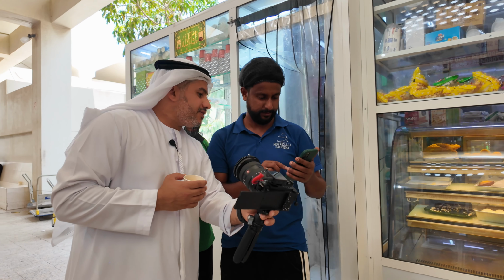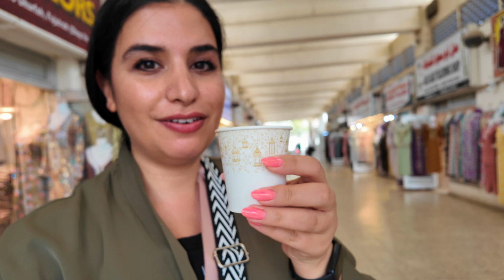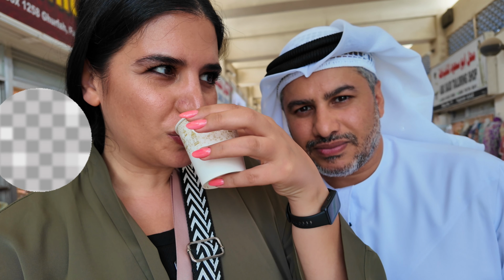This is Kerala style of Karak tea. Oh, it's so hot. How did you even drink? You have to drink like your husband. Like slurping? Slurping. It's too hot. You have to slurp. I can't even slurp. Oh, hot but delicious, yeah? Very nice.